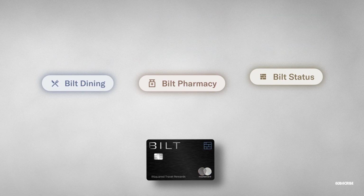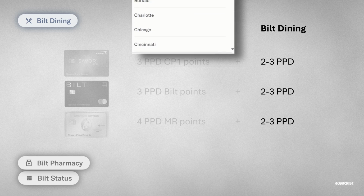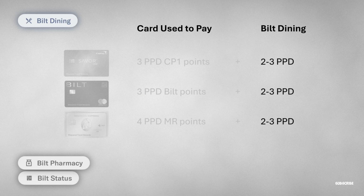But here are the 3 superpowers of the Bilt MasterCard. First is Bilt Dining. If you're fortunate enough to live in or near a city which has restaurants that participate in Bilt Dining, you will earn 2 sets of points. The points on the card you used to pay for your meal, which must be linked to your Bilt wallet, plus the points associated with the Bilt Dining restaurant, which is currently 2 to 3 points per dollar Bilt points.